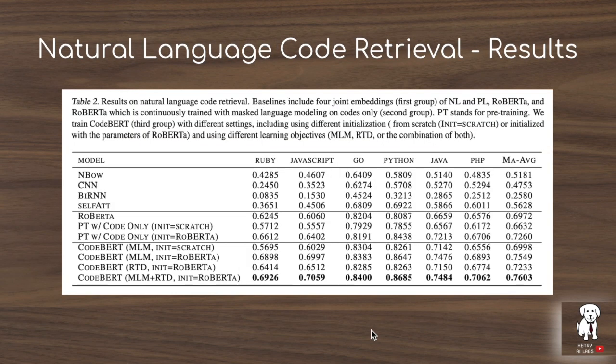This table shows the results of natural language code retrieval with the CodeBERT model and other baseline models like the bidirectional RNN or the RoBERTa model only. One interesting detail of this experiment is that they find when they initialize the CodeBERT model with the RoBERTa parameters, RoBERTa is like a slight modification to the BERT model. Basically, in the RoBERTa paper, they look at a lot of little details in the BERT training that actually add up and provide a pretty significant boost compared to the original BERT model.